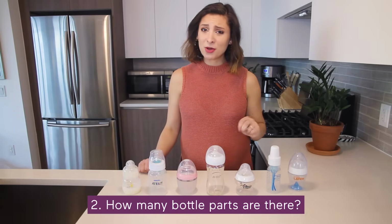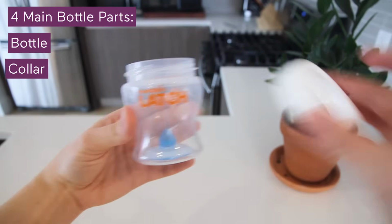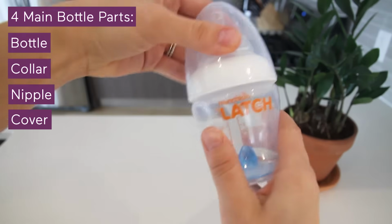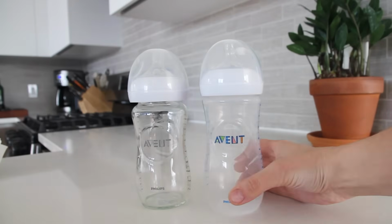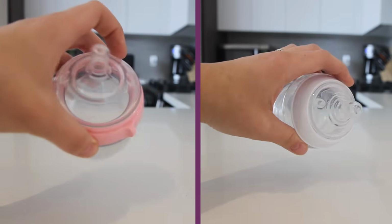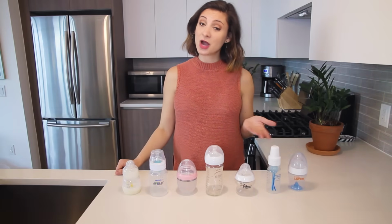2. How many bottle parts are there? There are 4 main parts to a bottle. The bottle, the collar that screws into the bottle, the nipple, and lastly, the cover. The bottle can be glass or plastic, and the nipple can vary in design to meet a formula or breastfed baby's needs. Bottles can have extra parts sometimes for things like mixing formula or for colic relief.